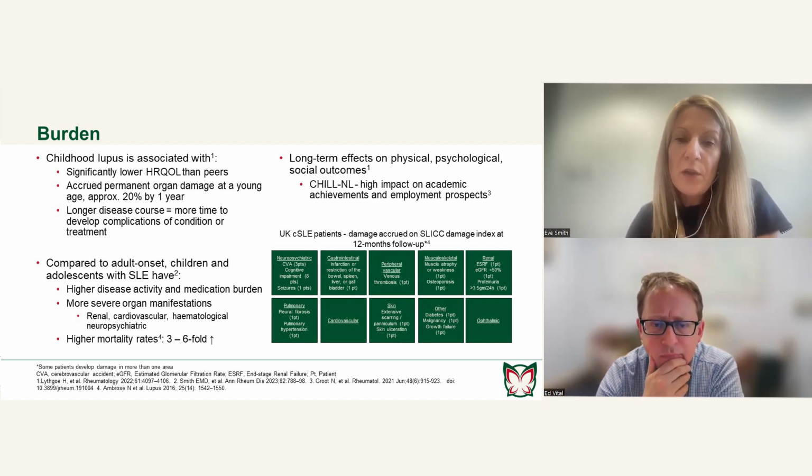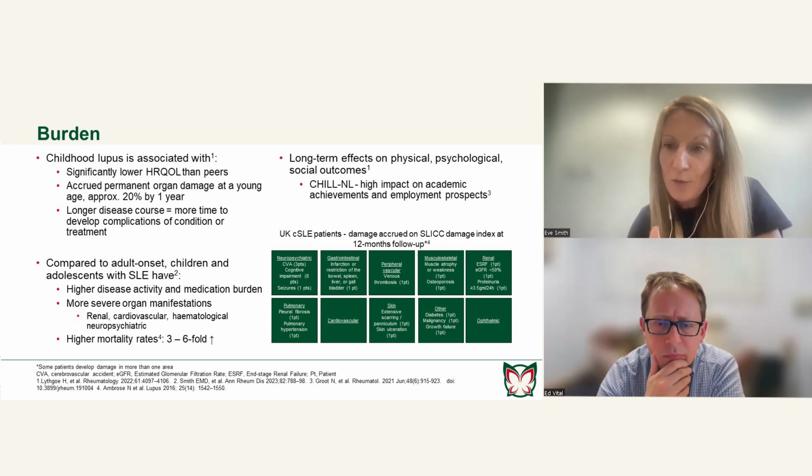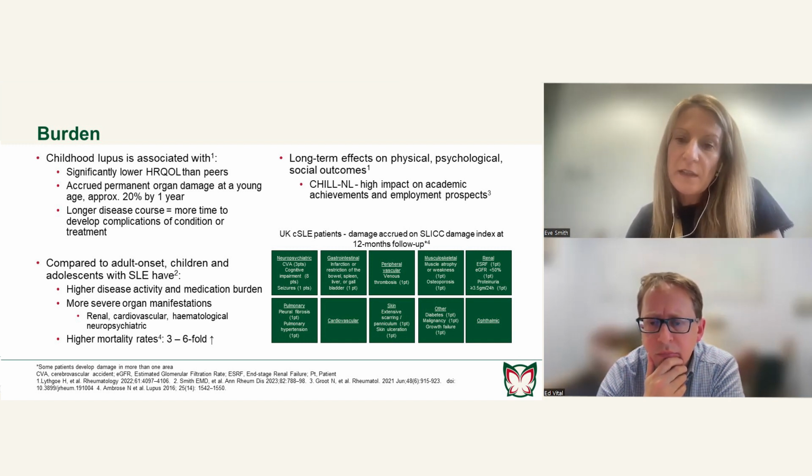So one of the main studies looking at longer term outcomes is a study called the CHILL-NL study from the Netherlands, run by Sylvia Kamphuis. And this has looked at outcomes at around 20 years post a diagnosis in children. So still not that long, and there's definitely a lot more work to be done in this area. But even at that time point, they demonstrated a high impact on academic achievements, employment, and things like the ability to work full-time versus part-time, that type of thing.